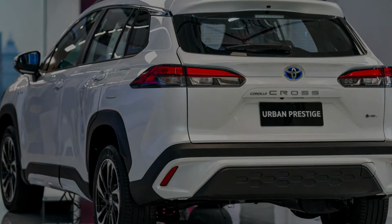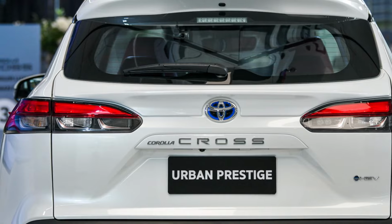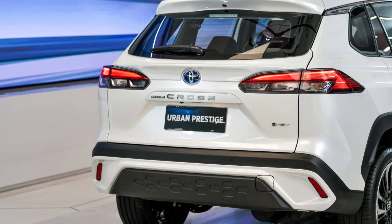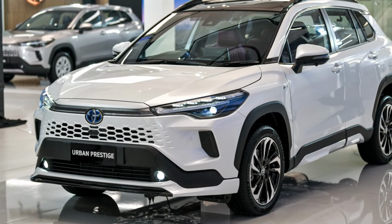The body dimensions are 4,460 mm long, width 1,825 mm, height 1,620 mm, wheelbase length 2,640 mm, and ground clearance of 161 mm.